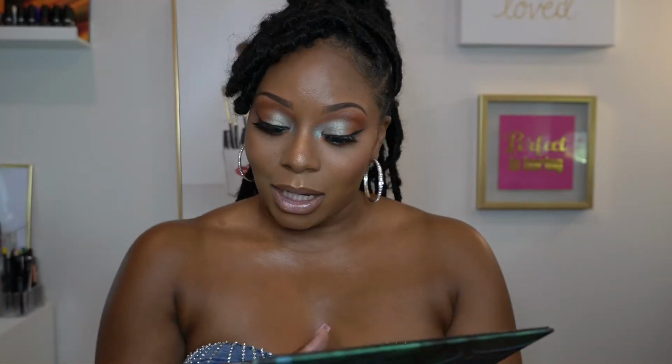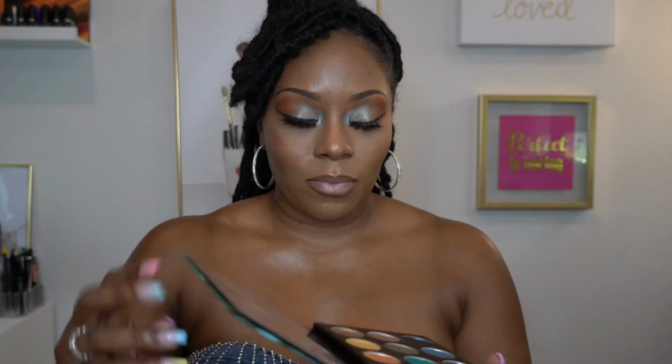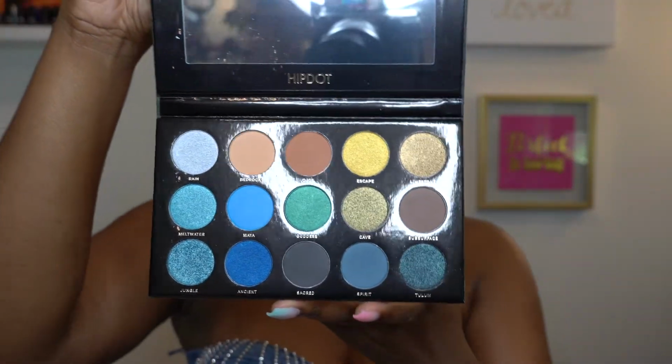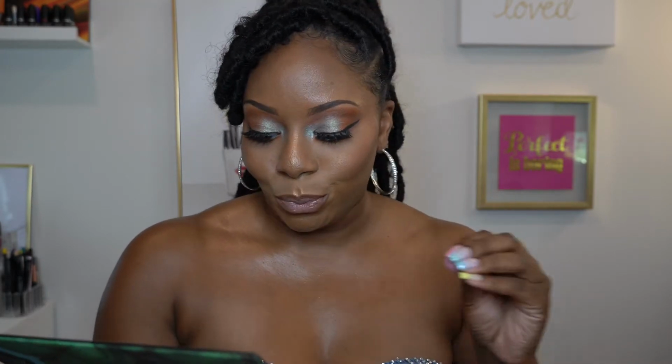Ooh, it's actually pretty. Got like some blues. I think I like it because I usually don't. My palettes are not really bluey. As I just mentioned, they're usually pinky, pinkish, goldish. So this is kind of cute.